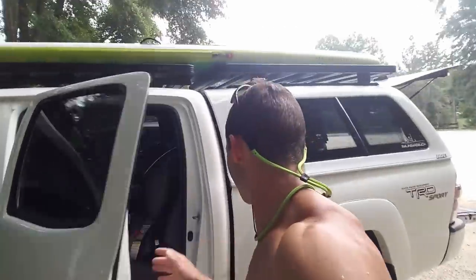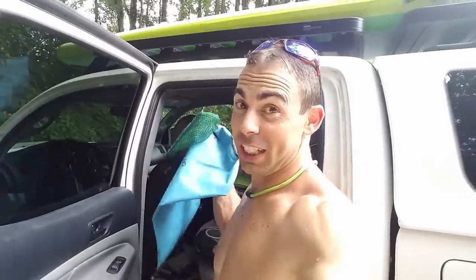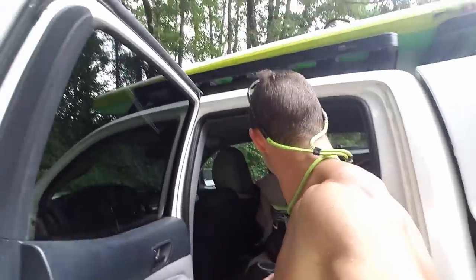Now where's my straps? I can strap this bad boy down. Oh, here's some dry bags. I put them in the truck so they wouldn't get stolen out of the back. Smart, I know. I'm always thinking. Let's get her strapped down.